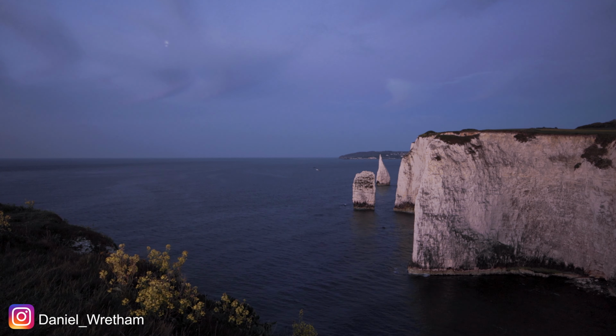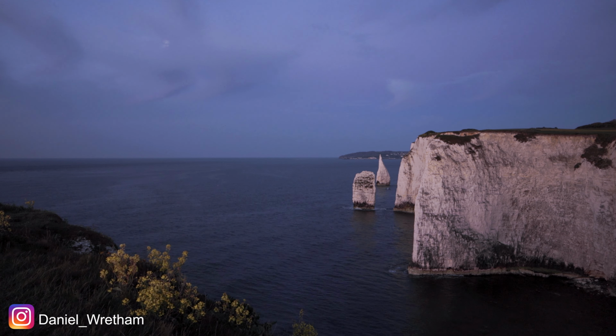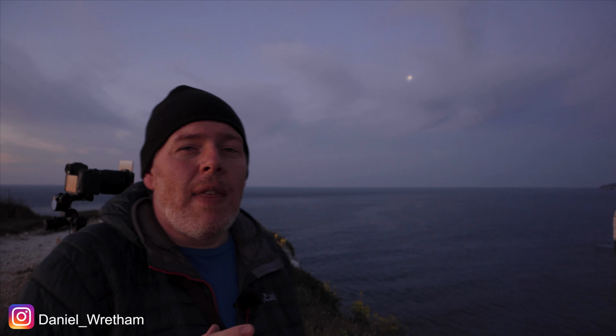We've got another option at Old Harry Rocks, and we've got the pinnacles just outside here. What's going to happen here is the sun's going to come up from the opposite direction and hopefully it's going to cast its light straight onto those pinnacles and make that lovely chalk stack really, really glow up. That's the hope anyway. Now there is a little bit of cloud just behind these and I'm hoping that might catch as well. So we're taking a bit of a gamble this morning.